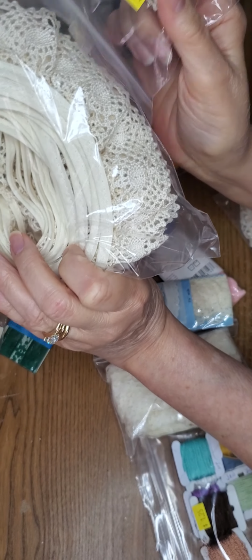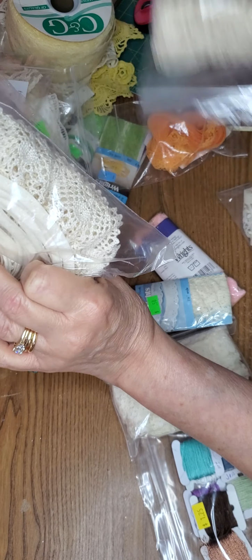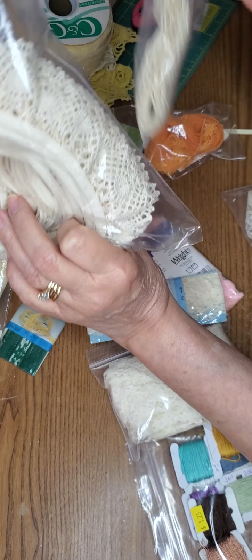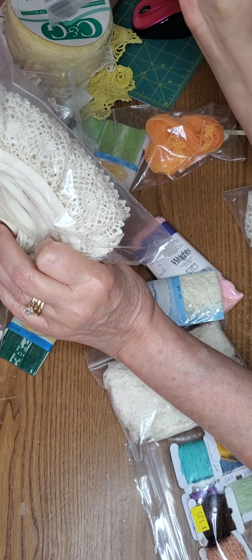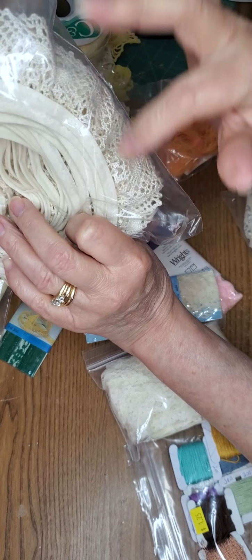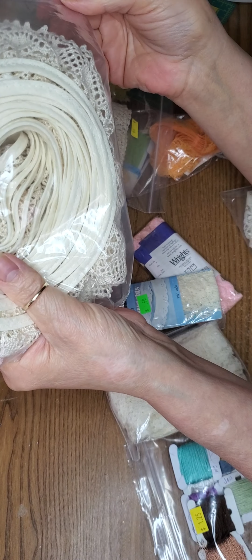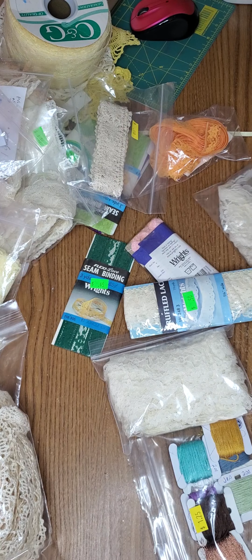Same thing right here. This is it not gathered. And this is when it's gathered. So I think somebody did this. I don't know. Because it's the same lace. Okay. But this one is just the straight lace piece. And this is gathered. But this can be undone. And it won't damage the lace. And I have 7 yards of lace for $4.60. I thought that was a really good deal.